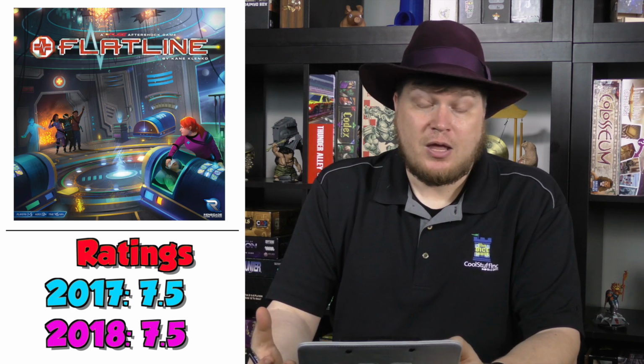Then we have Flatline. This is a great cooperative game, and you're all rolling dice and speedily deciding together where to put dice out to cure patients as they come in. I think the game itself is fairly difficult, but I love the theme of saving patients as they come in, and the cooperative dice speed games, that's something I tend to enjoy anyway.